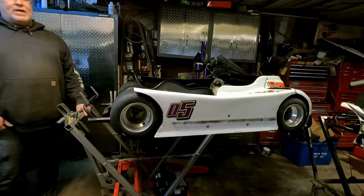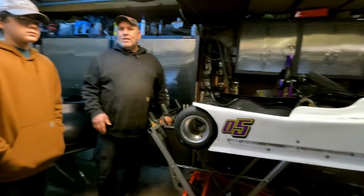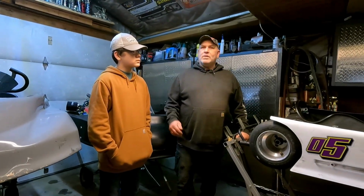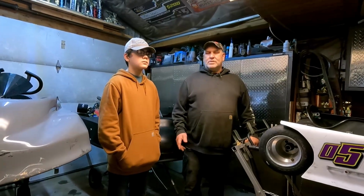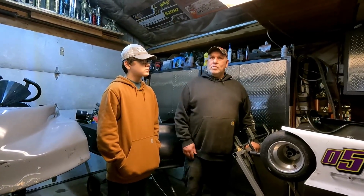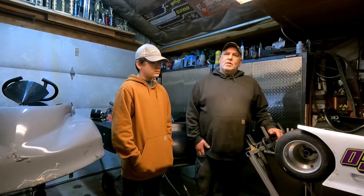We bought a kart from him last year because we moved Mac up a class. Technically he wasn't old enough to race that class at the time, but we moved him up anyway because they were lacking in karts. So we ended up buying a second kart so we could have two, so we could run Junior 2 and 3. So it was kind of a nice option.